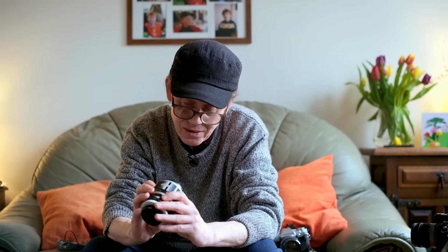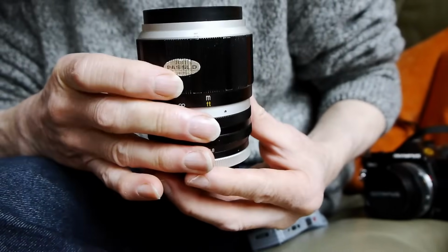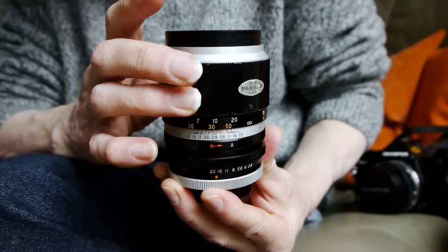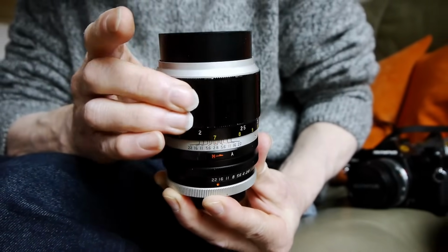one of them was this beautiful Helios, which was a massive surprise to me, the f2.8 135mm Helios. This is a really, really nice lens. It's an absolute hidden gem of a lens. And it makes beautiful images, but again at 135 it's too long for an only lens. I've rejected the Konica 135 f3.2 for the same reason.